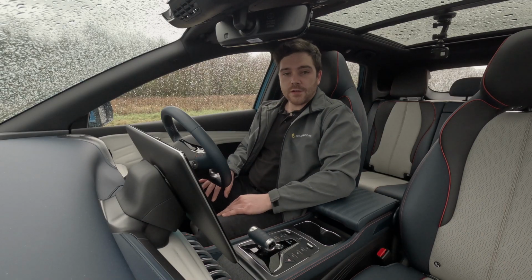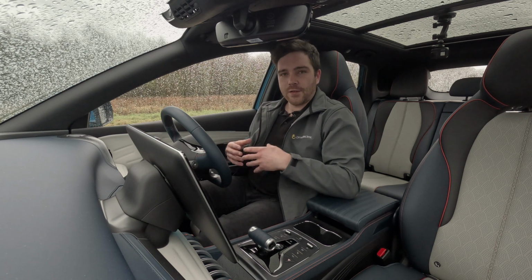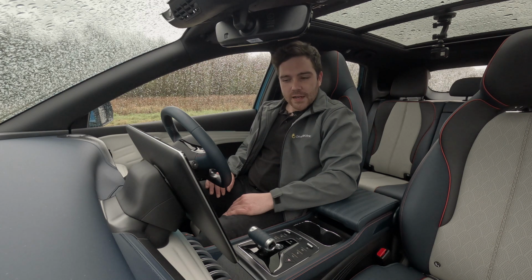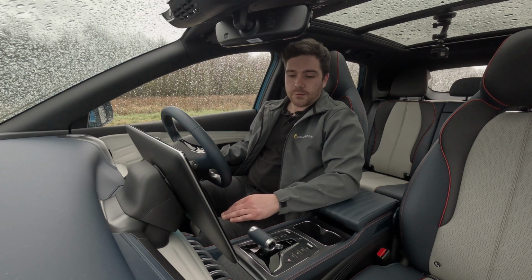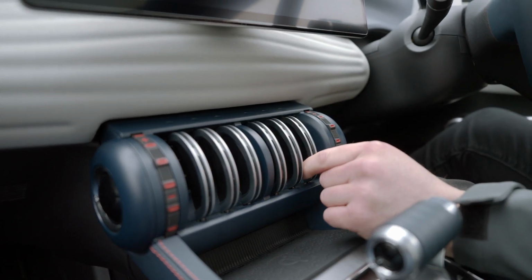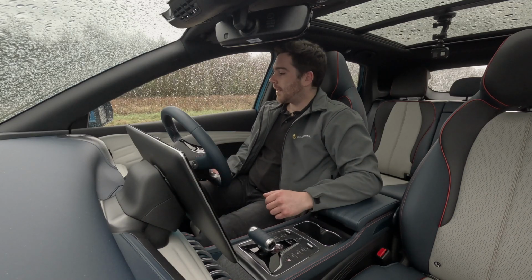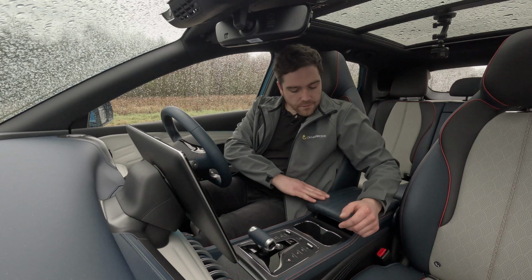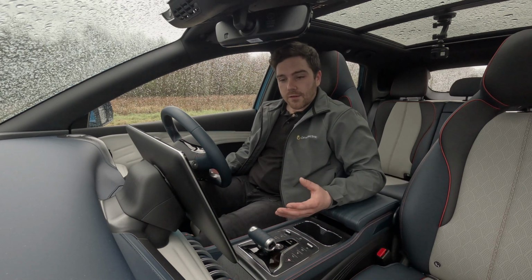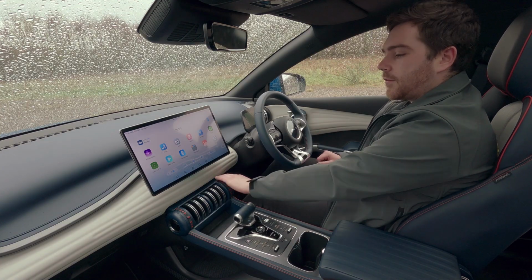BYD actually say that that is based on a gym-inspired feel, and that's supposed to give you a sense of strength and empowerment. Not quite sure I'm feeling it, but it looks pretty cool, and it's all soft touch, which is nice. You've also got some more gym inspired things here. The air vents are actually meant to represent dumbbells. Again, it's all about the strength feeling. And then this flat armrest here is meant to symbolize a treadmill, I guess, for an even sportier feel. All very odd, but it all looks very nice, and it's all made out of nice materials as well.